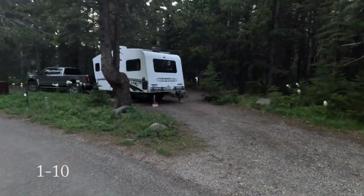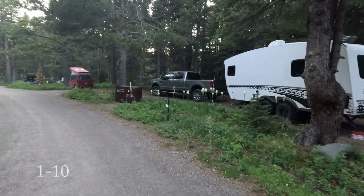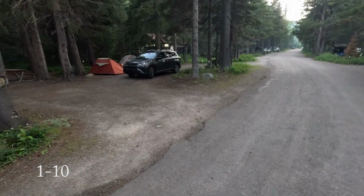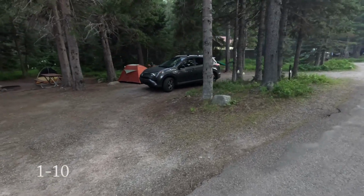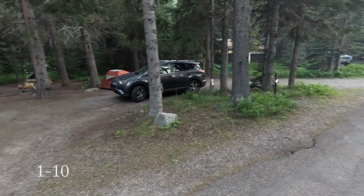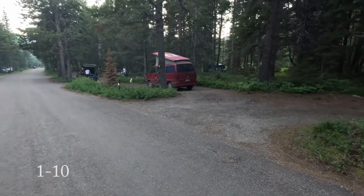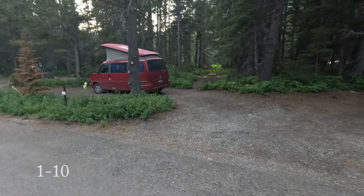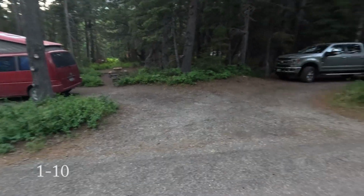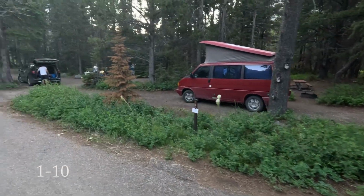Three's over here, but four's right here. It's a nice pull through. Could easily pull anything through that. And again, number three, it's more on the tight side, but at least the trees are far spaced apart. You should be fine pulling through that. Number six, you got a tight left turn right at the beginning. You got enough space there to make it work.